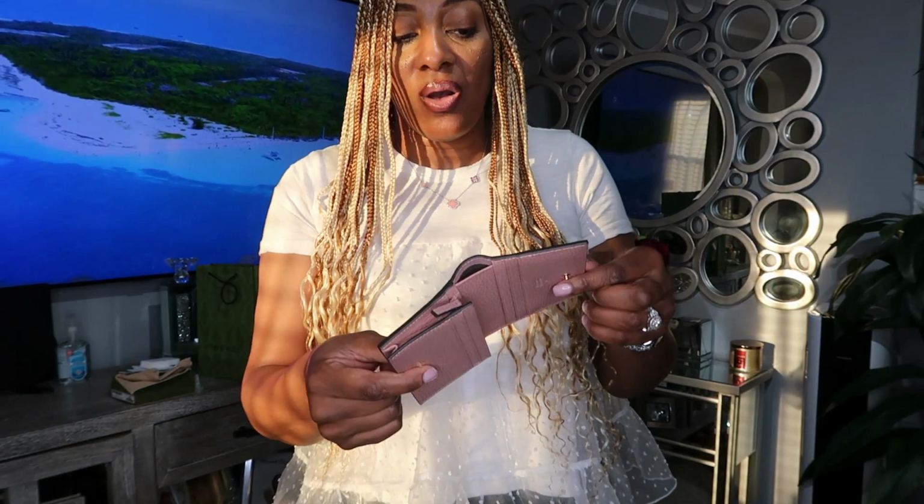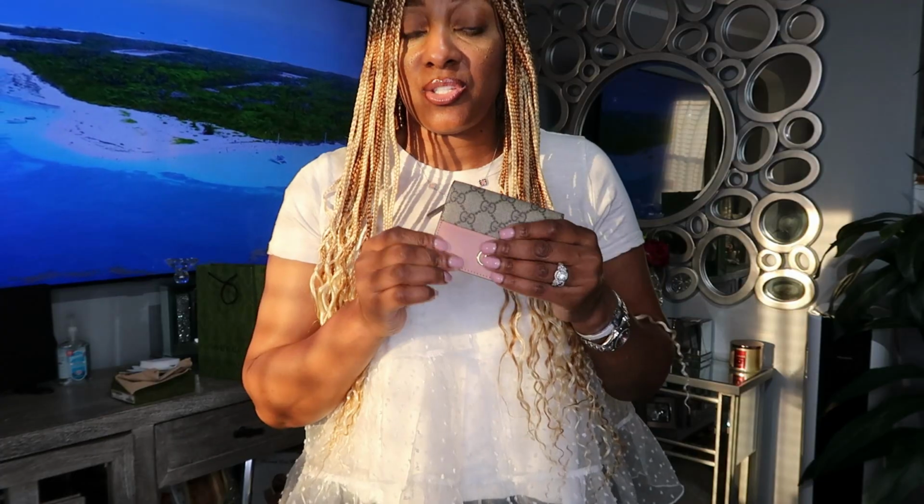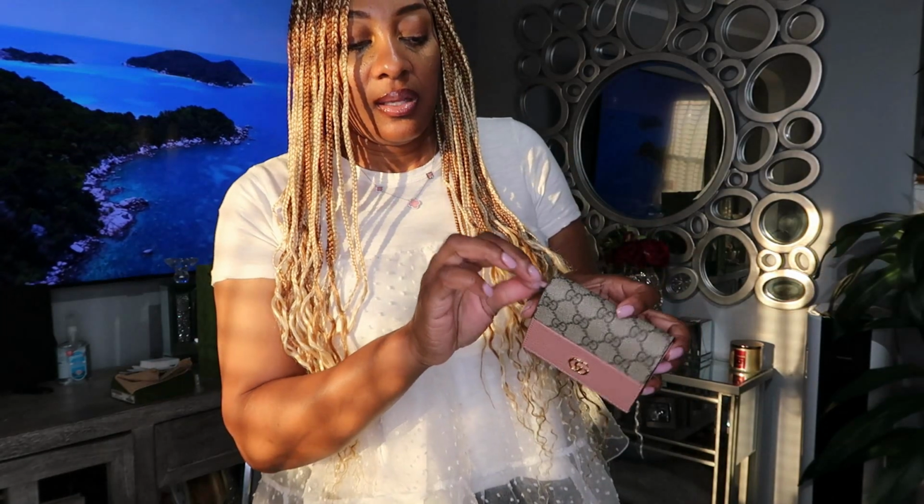And yeah, that's about it. That's all to the wallet. I love it. It's just practical for me. It works. It's cute. And yeah, you can have the little zipper thing dangling. But this is like the cutest wallet ever.